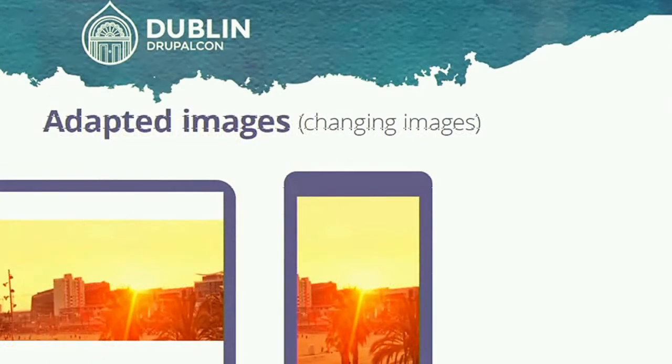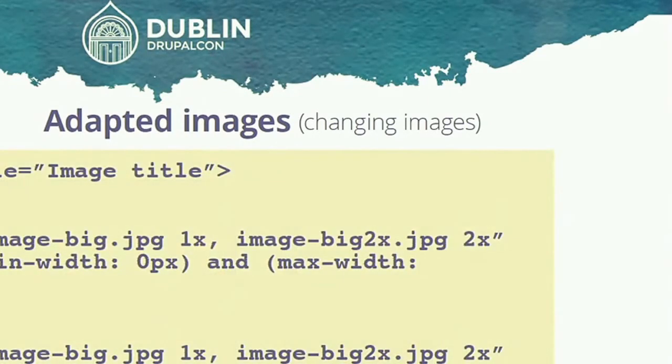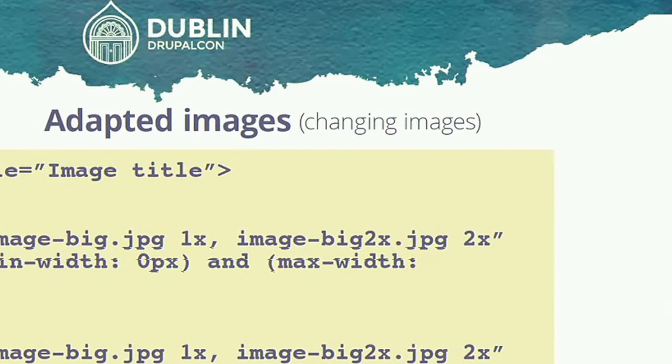We also have adapted images. That's a picture that you know. That's for changing images. For example, that one is horizontal and that one is vertical, and they are completely different. Well, they are the same, but they have different proportions. So we have the picture that it's supported by everyone but Internet Explorer and Opera Mini. We have here the source where we define the different images, each for each resolution. Here we use media to say where should it be seen, and we have the fallback image here.